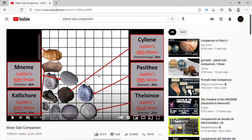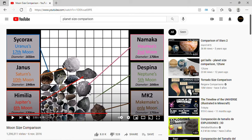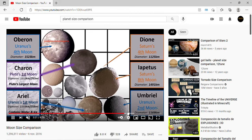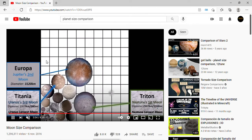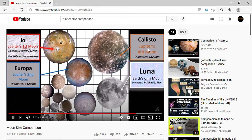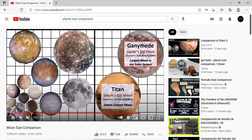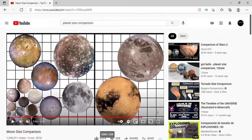What is this? It's actually Triton. It looks like Triton. Hold on. How many moons does Makemake have? Makemake has only one moon. Titania, Triton, Europa, Luna, the Earth's Moon. Callisto. Do you know which one is the largest? I think it's Titan or Ganymede. Ganymede. Hey, viewers, I thought it was Ganymede.